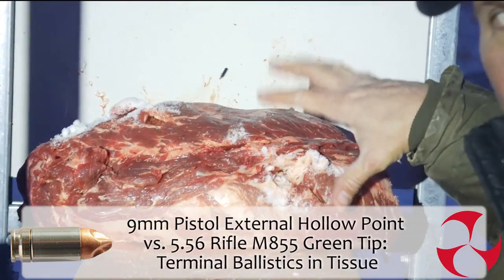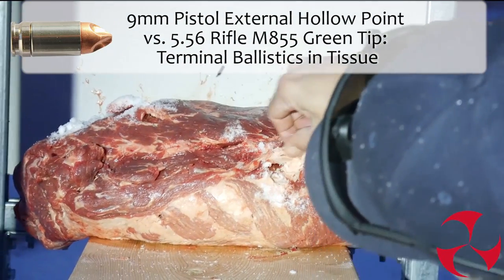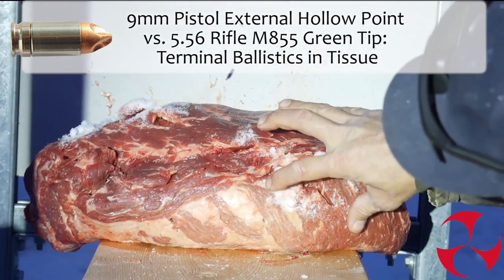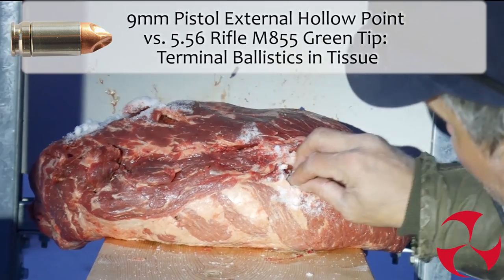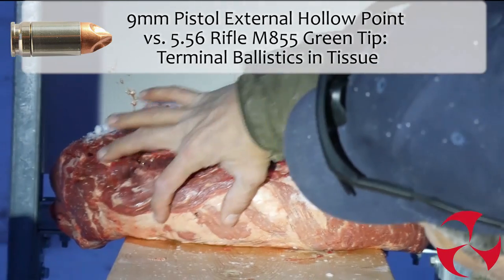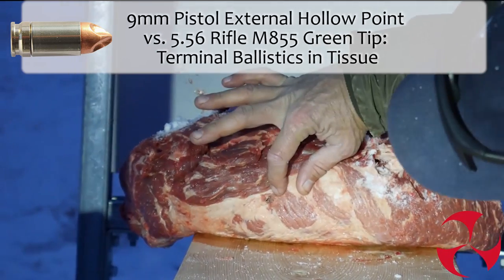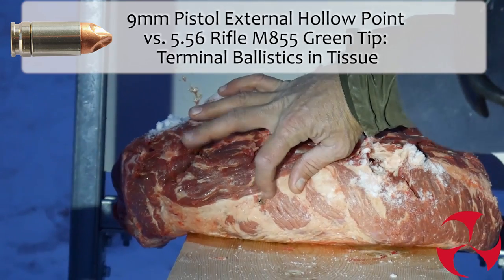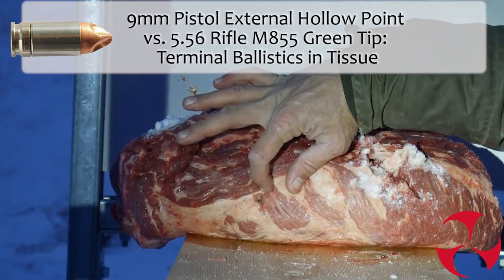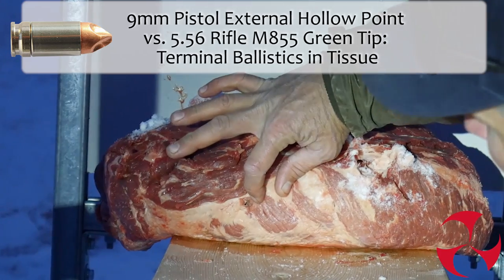So let's take a look at this large roast that we just shot. Remember, this was our pistol round that went through here. We kind of had that bursting type of effect when the bullet first hit. We had a really big entrance wound. Here's our 5.56 round right here, and this is typically what we see not only with these high velocity rounds on your entrance wound, but also on most of your pistol rounds. They produce a very small entrance wound like this.